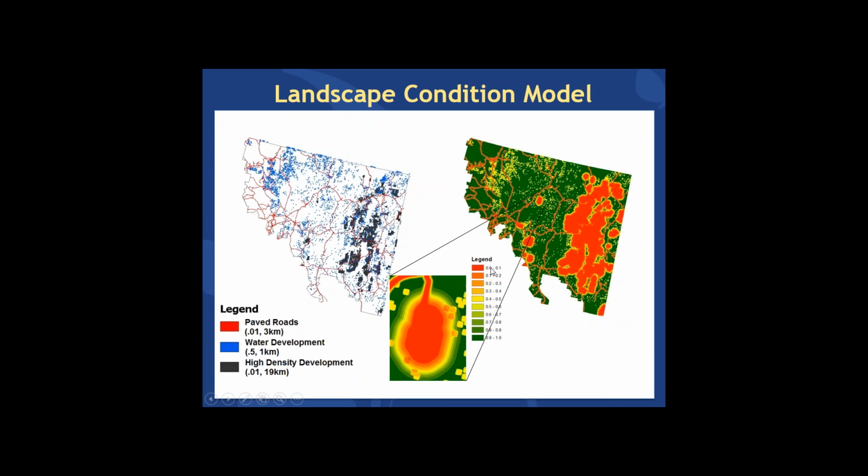So you can see again that the final results go from 0 to 1, similarly to the input scores. A 0 indicates a complete degradation of condition, and a 1 indicates more or less pristine condition. And again, this is only relative to the scenario inputs that were used to create the model.